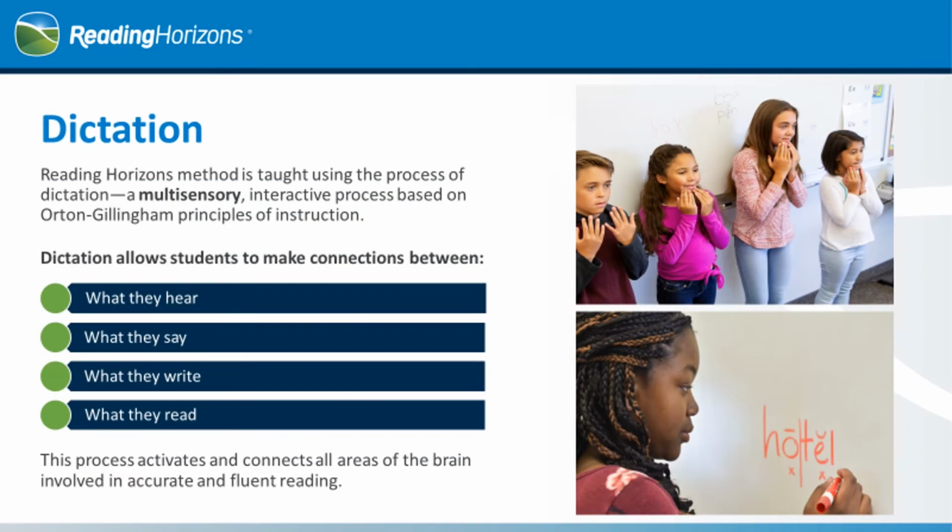As I mentioned, dictation serves as an essential component of the Reading Horizons method because this multisensory process, based on Orton-Gillingham principles, incorporates hearing, speaking, writing, and reading. Language centers in the brain are activated and connected as students apply each skill, and formative assessment occurs after every dictation in order for teachers to provide support and corrective feedback. This powerful part of the method is one reason why students can rapidly improve reading.